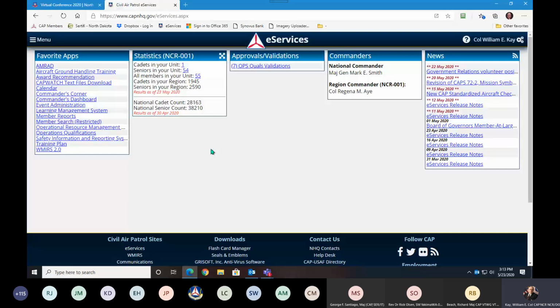We're going to work this a little bit different. Are there any questions on this specific area of navigating your way around the eServices main menu? I see one hand raised. Go for it, Major Wood, if you want to go ahead. Never mind. I had it up earlier and forgot to lower it. All right. And there's another one too. I see Lieutenant Colonel Larson. You want to go ahead? He already answered my question. Thank you, Major Beach.